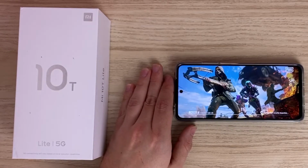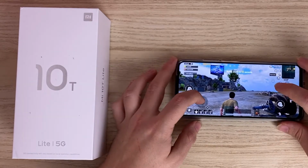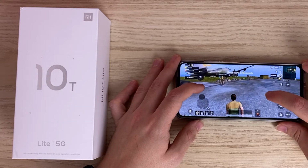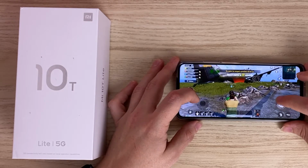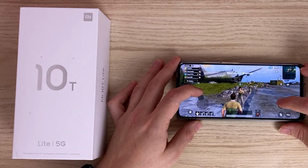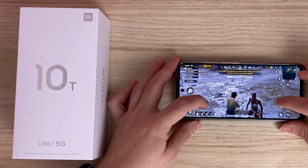So here we are with the 10T Lite running at HD high. As noted before, this gameplay was very similar to that of the Poco X3, mainly because they share the same chipset, or a very similar chipset. So the game again felt buttery smooth and a really nice version of the game. It never felt like it dropped frames, it never felt like it was slow or unresponsive. I always felt like I was playing at my best here. So let's watch this gameplay and move on to Call of Duty Mobile.